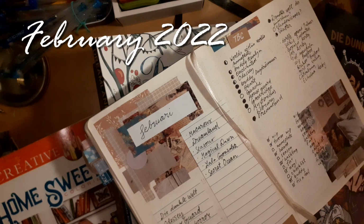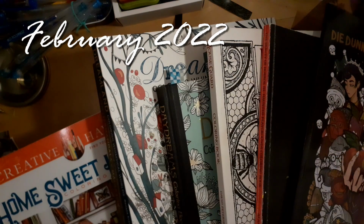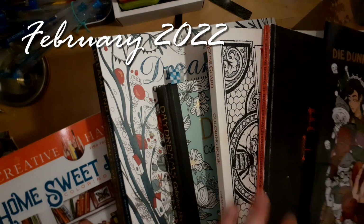All right, so let's check this month's finished pages. I have quite a few books here. There are, we'll see how many. I can count them at the end. All right, let's see. Where do I put these? Why have I never prepared where to put my stuff?